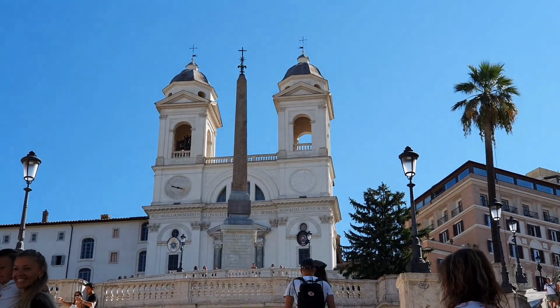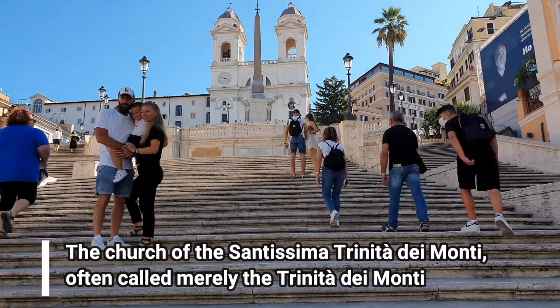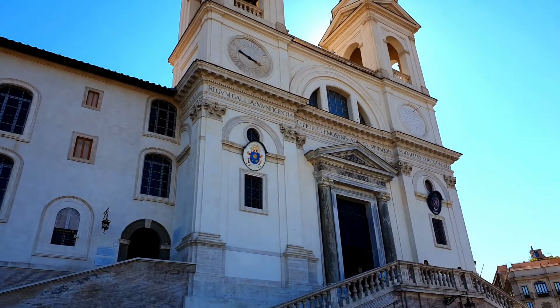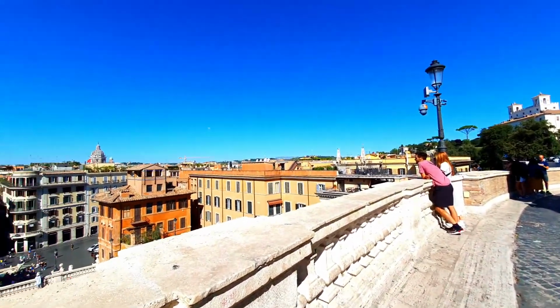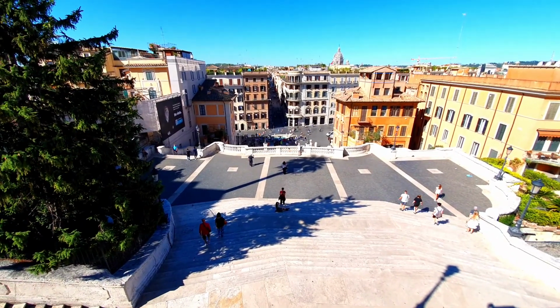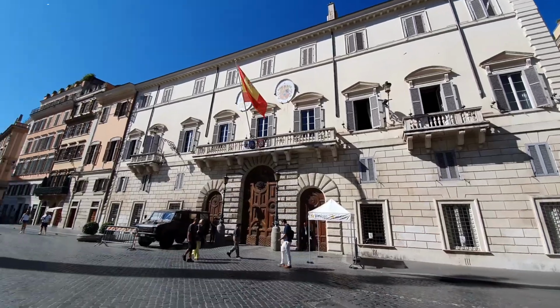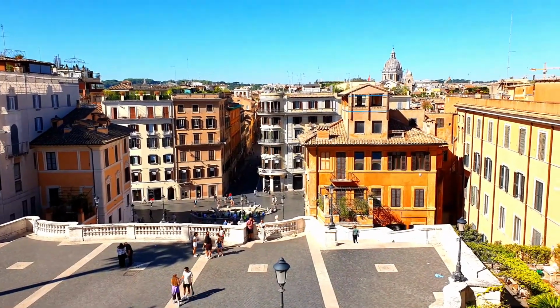The church that you see at the top of the Spanish Steps is called Santissima Trinità dei Monti, or just Trinità dei Monti, and it's on top of a hill called the Pincian Hill, in Italian Pincio, and it was built in the 1500s. Where we now have the Spanish Steps used to be just a dirt slope connecting the church on top, the Trinità dei Monti, and the Piazza di Spagna, or Plaza of Spain, or Spanish Square in English, which is below, and it's called Piazza di Spagna because of the Spanish embassy to the Holy See, which has been there since 1647.